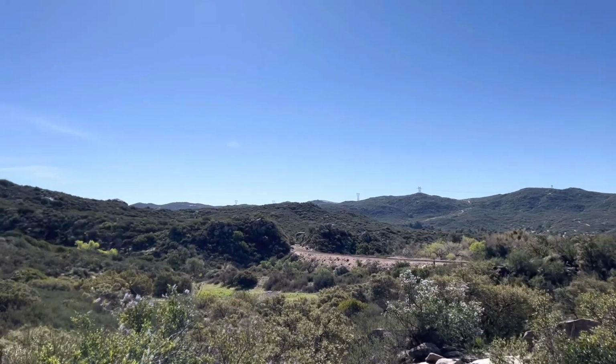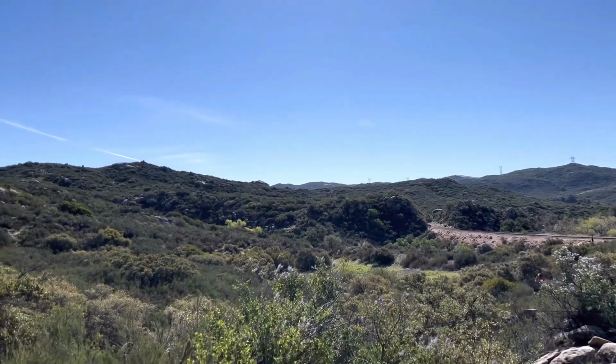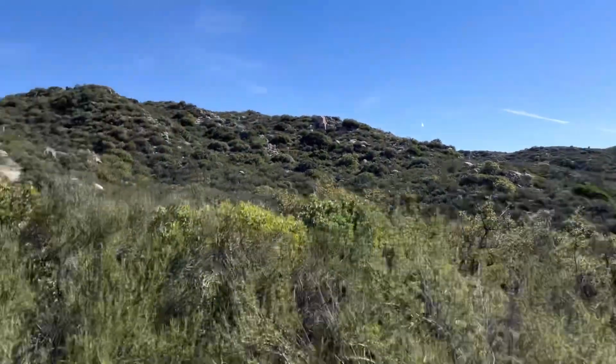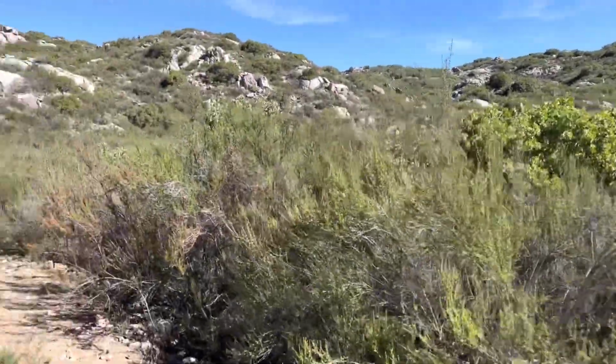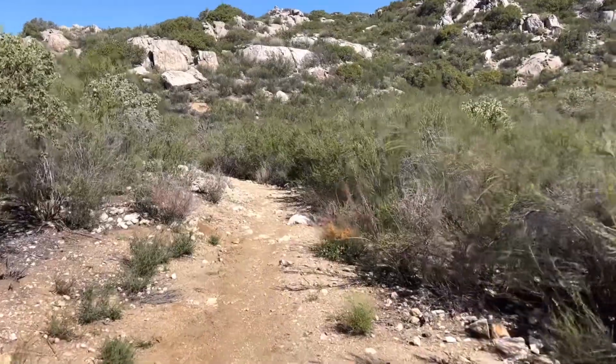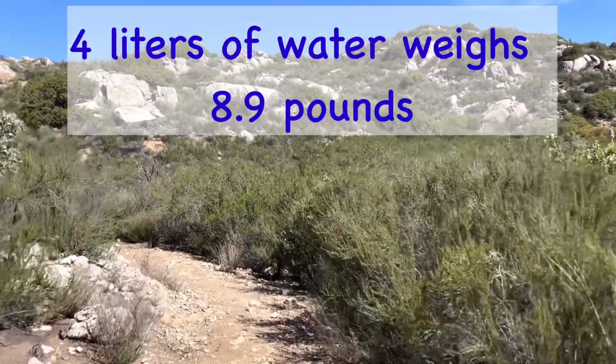And way back, somewhere back there is Campo. 4.5 miles trail-wise, probably about a mile as the crow flies. Picked up 4 liters of water, so I'm a little heavier than at the start.